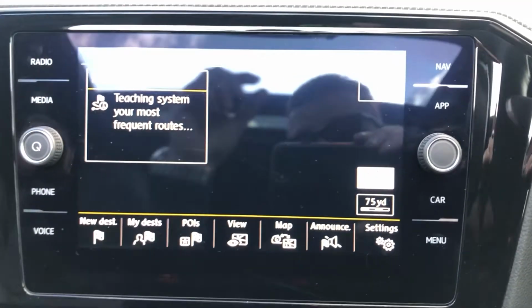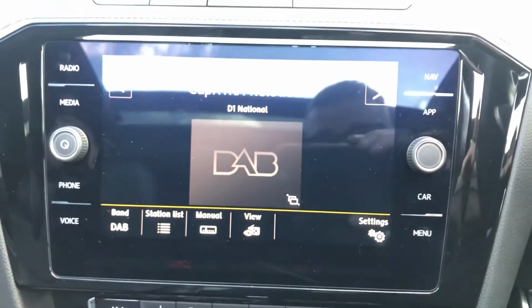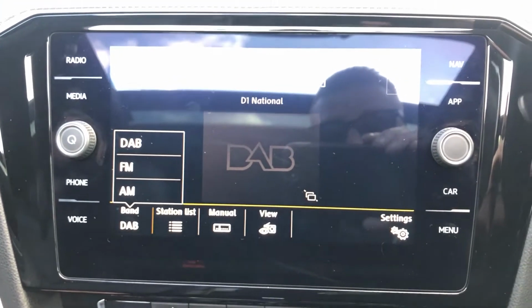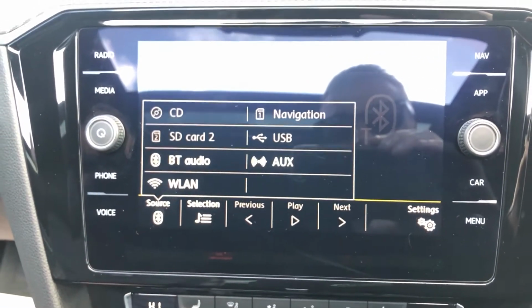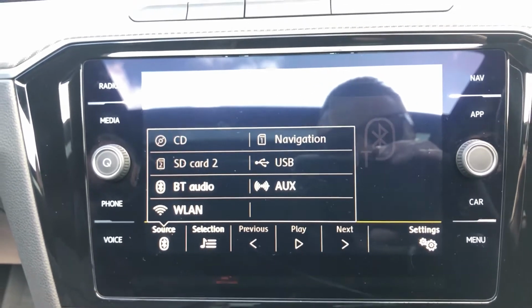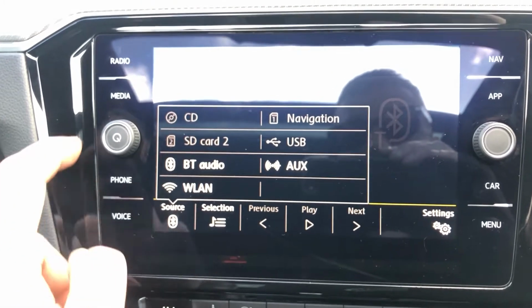And moving down now, we're onto the media system. So this is, of course, the Discover Touch Media System, the large screen. You do, of course, have DAB, FM and AM, but we all know that you only really need DAB. You've got media, and if you click on the sources, you can see it's not brown or red, but you've also got CD, navigation, USB, SD card, BT, auxiliary, and you've also got your WLAN as well.